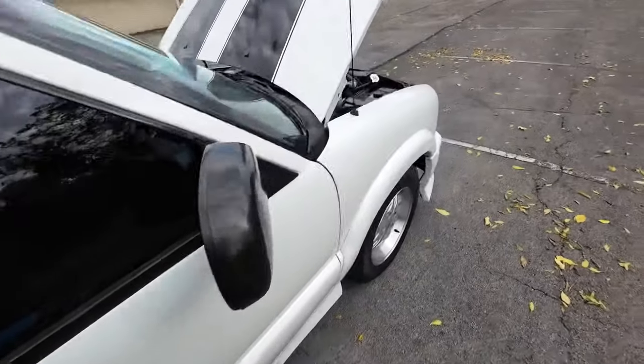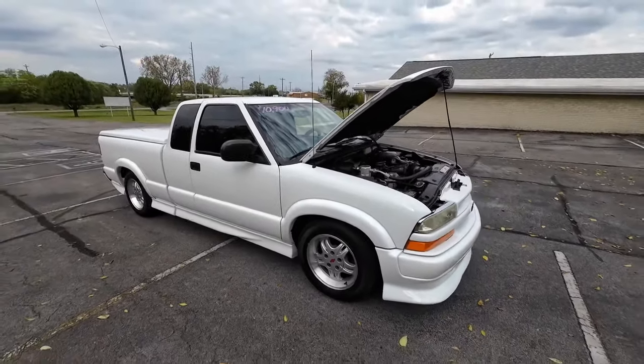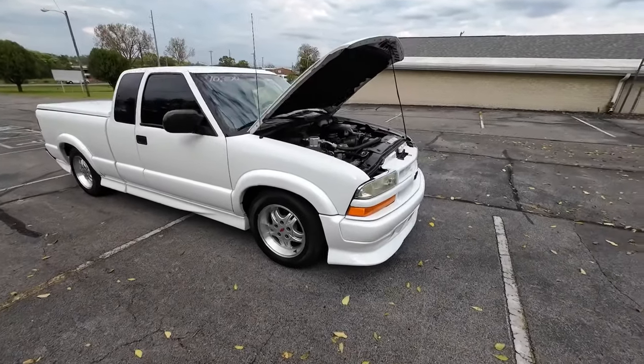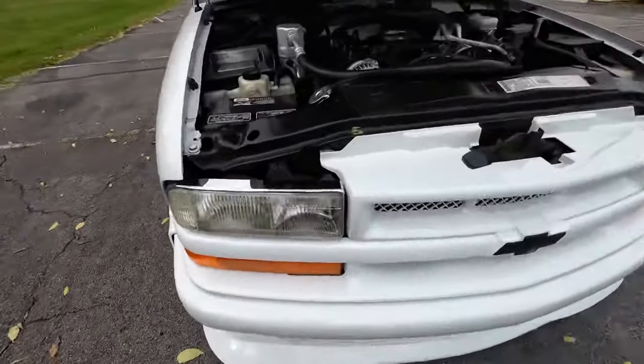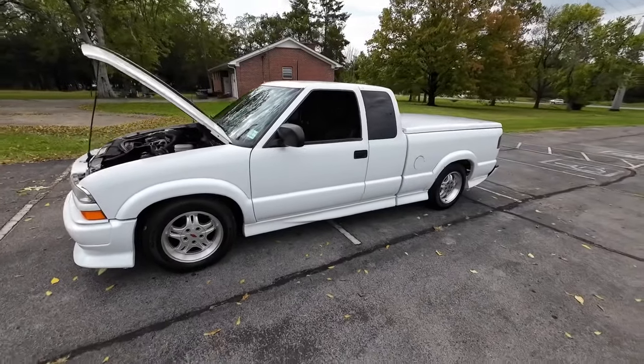Beautiful truck. Paint job is awesome. I absolutely love a white truck, a white car. I think they look really clean. All right, we're gonna go ahead and make our way to the inside, which is pretty clean as well since it's all been redone.